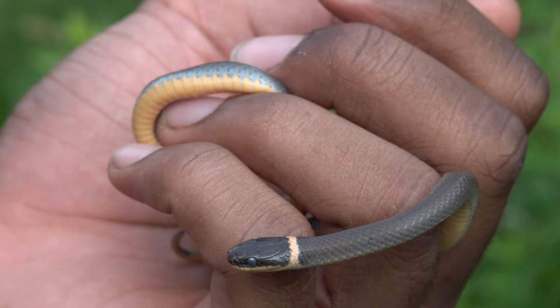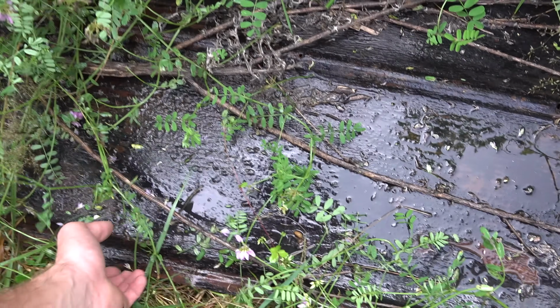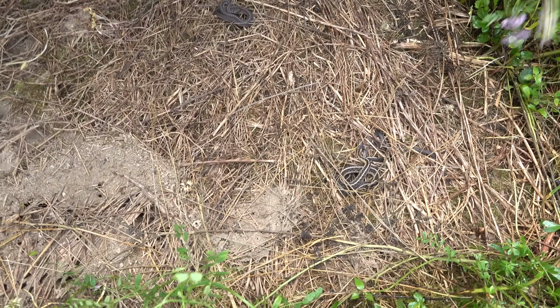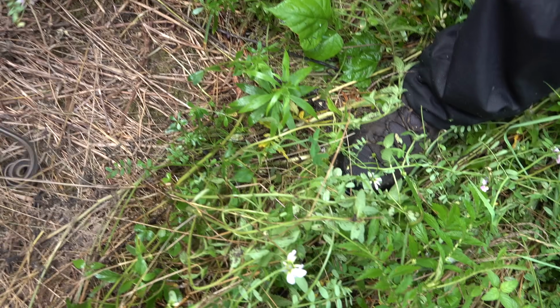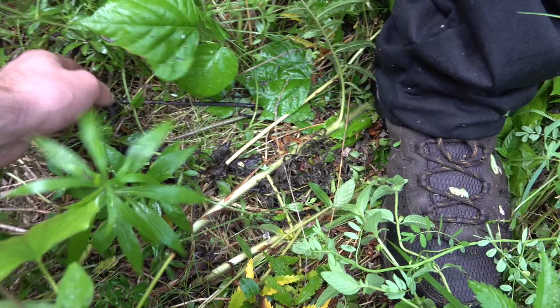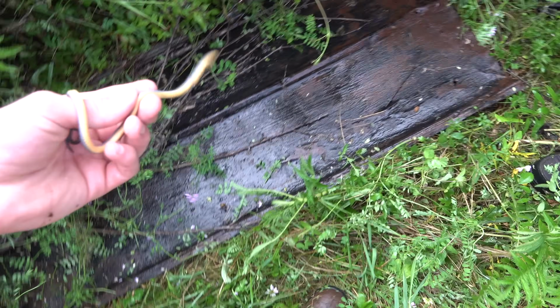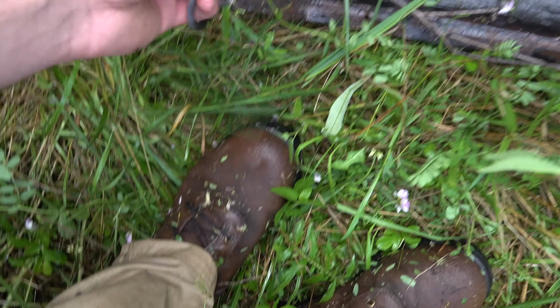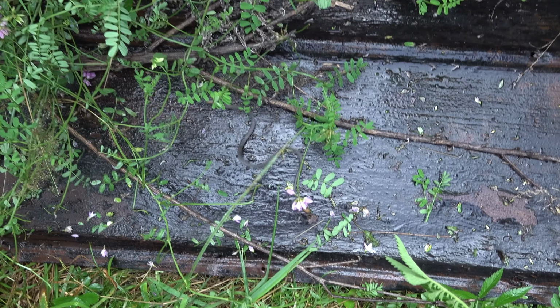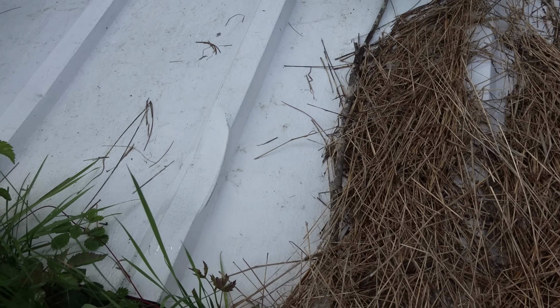All right, pretty sweet. Cool. There you go. All right. Oh, there you go. Oh, the ringneck's going towards your foot. Another garter. Hey. Another dull guy. Here, let's put him back under. Let him go under himself. He'll find his way. All right, let's see how this looks.